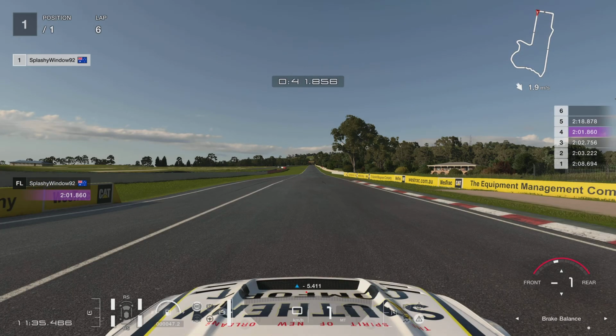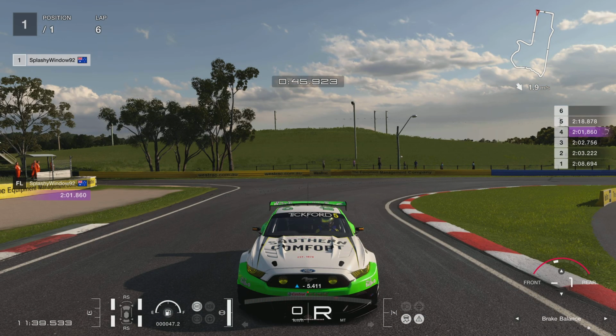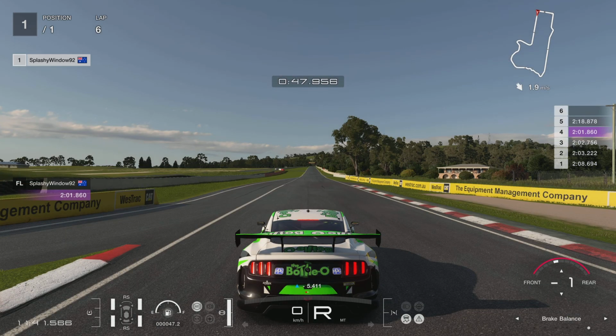It will be in this car here, the Ford Mustang GR3 car. This thing's an absolute beast. So I'll do the guidance tracks around with this.